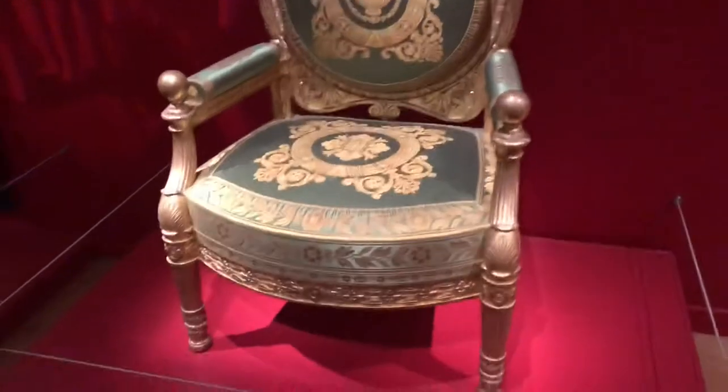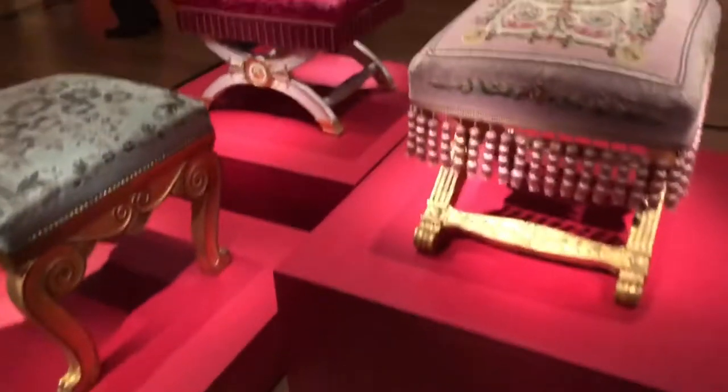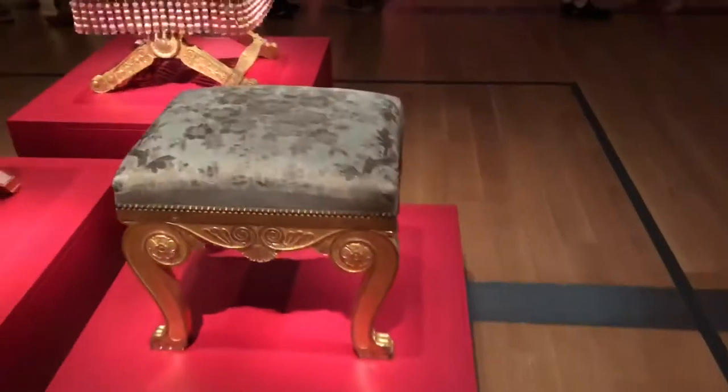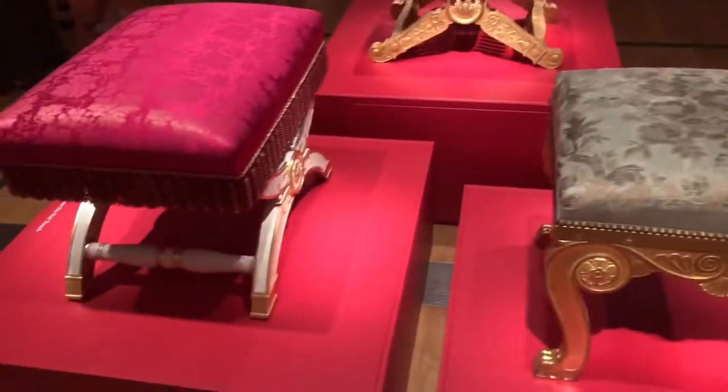Beautiful. And it's my favorite color. Now, would you want this in your living room? I stepped over the line, y'all. I was so amazed by it. That's tempting, though.